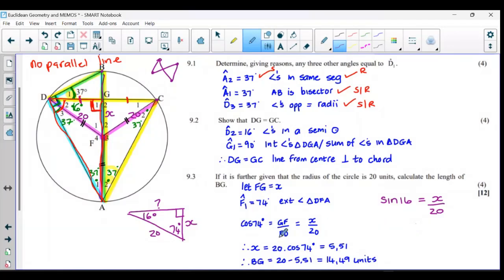Okay, so in blue, I've used F1 equals 74 because of angles in a triangle or exterior angles of a triangle, whichever you prefer. And then I said cos of 74, and I said this little bit here, FG is x. And I got my x to be 5,51. But that wasn't answering the question. The question is asking for BG, and BG is going to be the whole radius, which is 20, minus the 5,51 that I got in this little triangle.